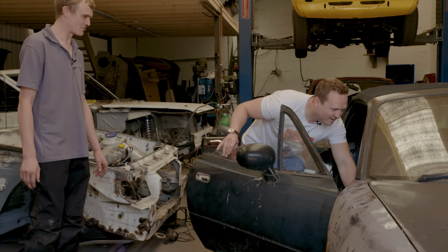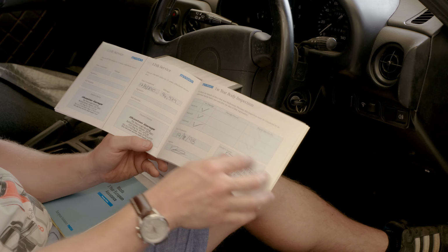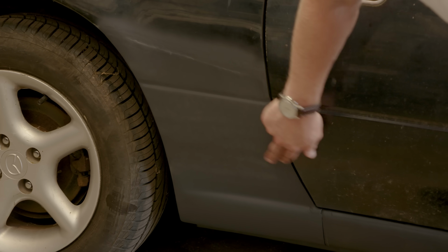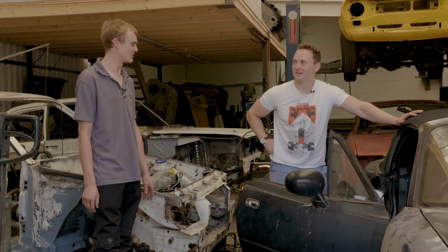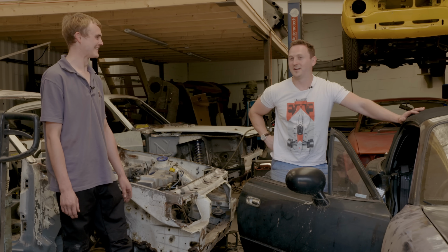So it does have full history, which is all in the glove box, yeah. Which is another reason I never broke it, because it's quite hard to get one with full history now. And then you've done a right number on it with the welding. Yeah, so now it's all solid again. So it'll pass an MOT like that? That's it, yeah. It's all right, I know a guy.